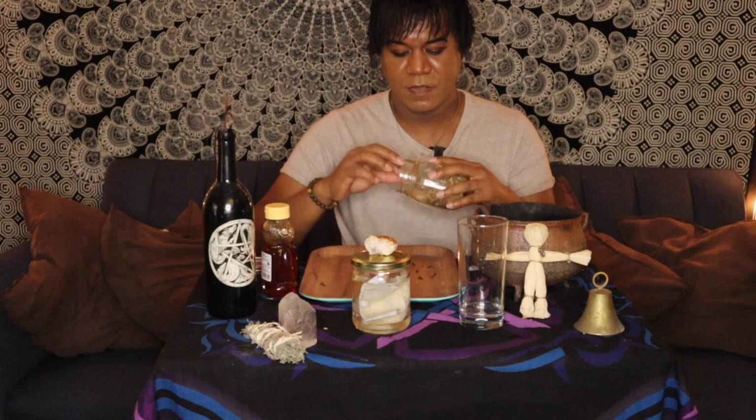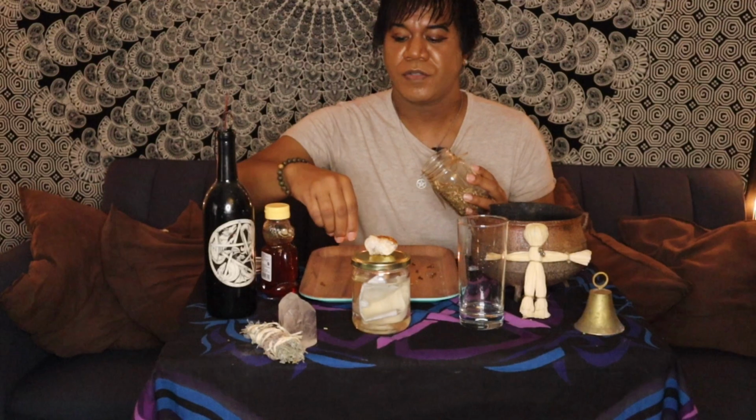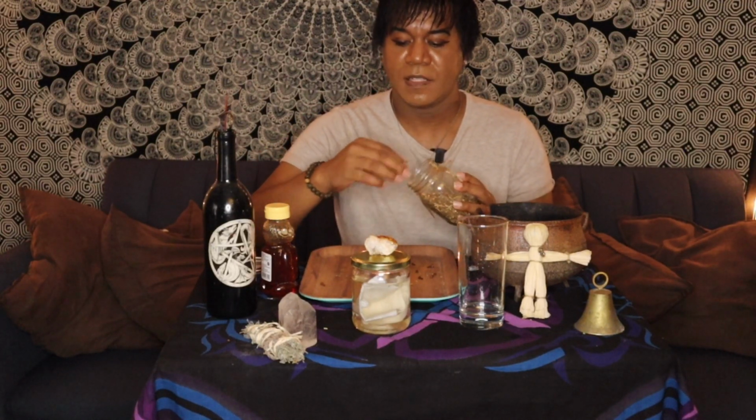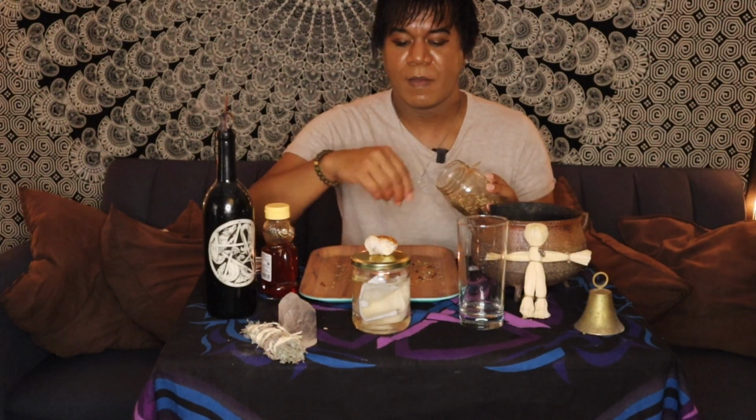We're going to go and make a circle around it. So we're going to do a little bit, sprinkle some around. And patchouli is good at drawing success and money as well. Great for cleansing as well. So that's why we want to use patchouli.